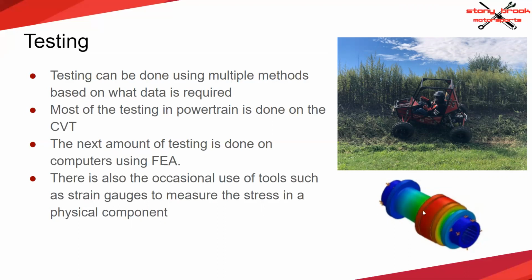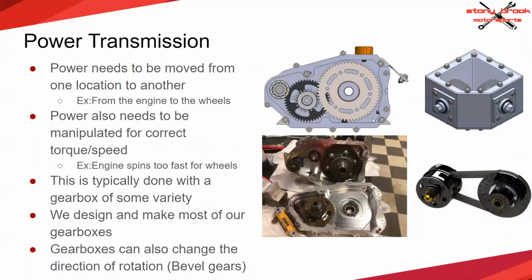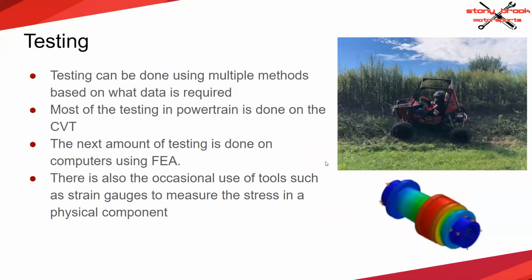But yeah, this is actually what replaced the differential. This part over here, what I was talking about before in this picture. So this was a differential. Right here is where the spool would go.